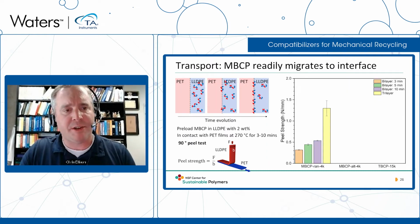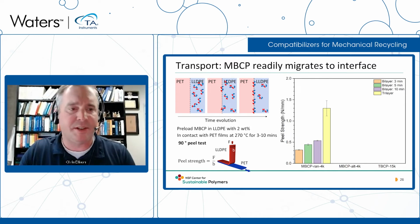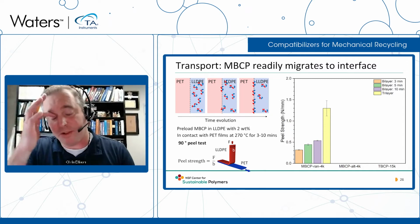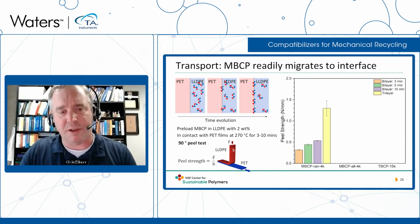We also wanted to understand the migration of these materials, thinking about preloading them perhaps into films that would be made into multi-layer film. So we actually took these materials, compatibilizers, and preloaded them into polyethylene, and then adjoined it to a PET film and basically annealed that stack for some period of time. So we're really probing the migration of the compatibilizer to the interface here. We look at that as a function of time, and of course, again, we're using a peel test as a way to test adhesion.